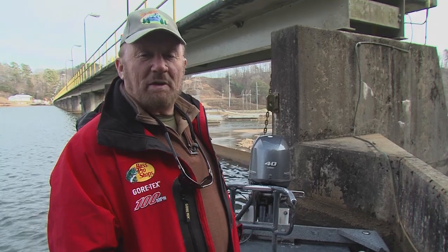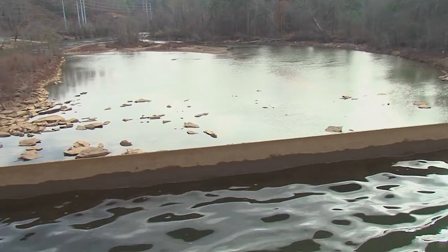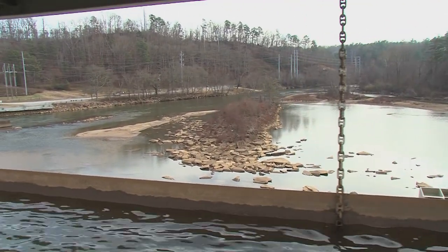That's right. Chris and I have taken a brief run down river, and here we are at a very unusual place and a combination that I'll explain to you. This is Morgan Falls Dam. It was built by and operated by Georgia Power Company. It supplies power for about 4,000 households and has been here the better part of a century.